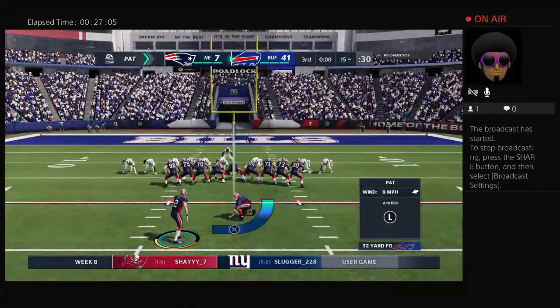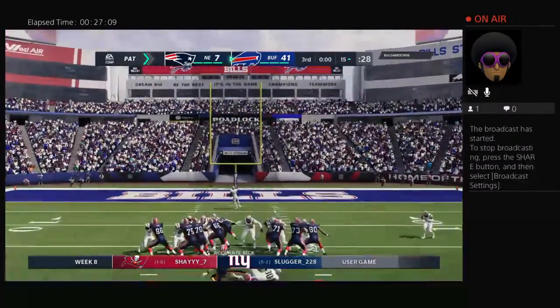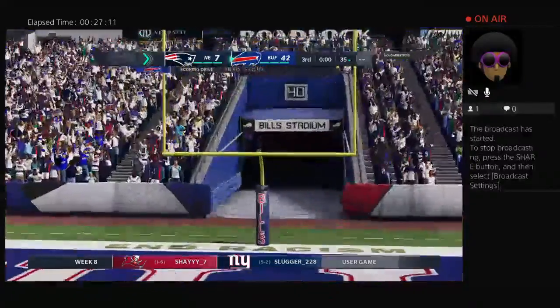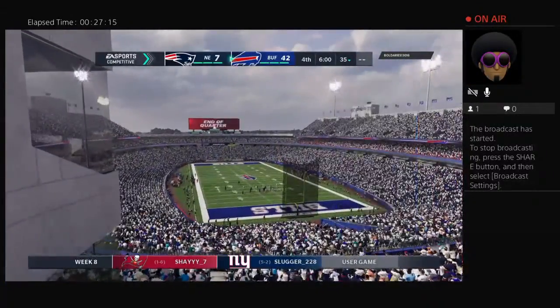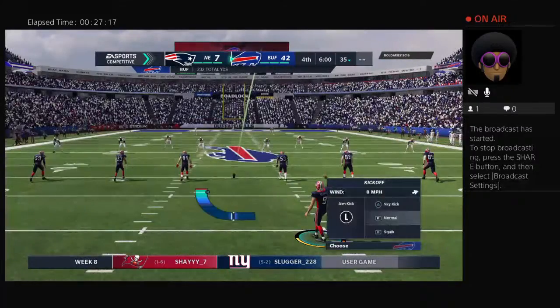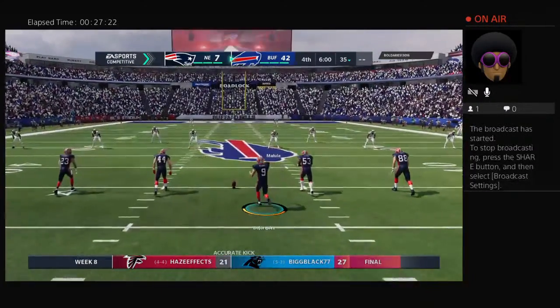Pass on for the extra point. And the lead grows even larger here in the 3rd quarter. Back now in Buffalo, where the 4th quarter will begin with a kickoff following the score on the final play of the 3rd quarter.